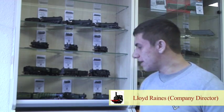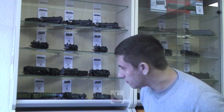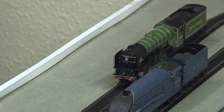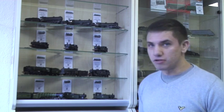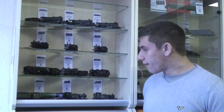Here you can see some of the latest product releases from Bachmann. The most recent you'll find is the Tornado in the apple green livery. It features an 8-pin DCC socket, extensive detail, and it's also loco driven. It's now also available in the more traditional Brunswick green with the early emblem of BR. There's scenic material, everything else really for most modellers. Whatever you're interested in, there's probably something here that will suit you.